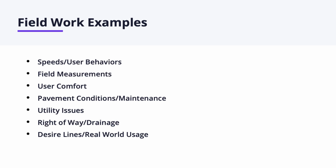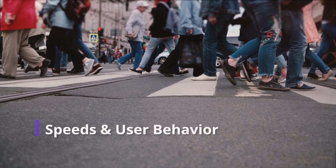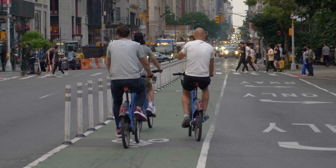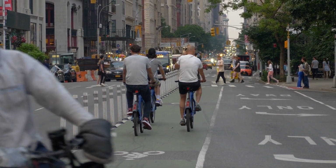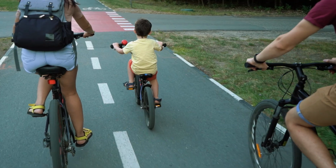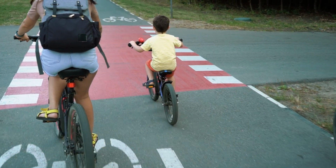Things that I'm typically going to look for to help validate some of the issues I might bring up during scoping are speeds and maybe user behavior. A lot can be told through your eyes. Being out there and understanding how a cyclist or a pedestrian might feel, how fast the cars are going by, whether they are paying attention. Do you see skid marks on the road because maybe there's some street racing, or a lack of visibility to a stop sign?